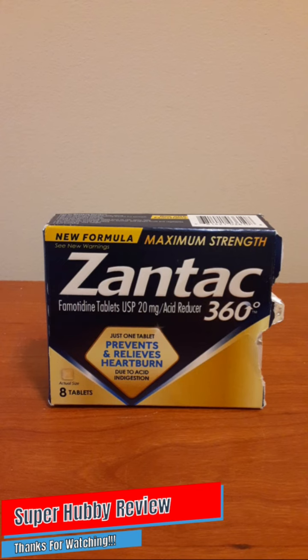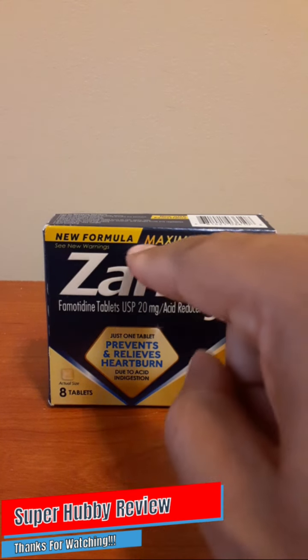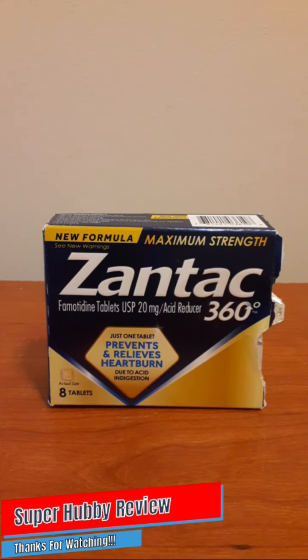What were some of the buying points that somewhat persuaded me to purchase Zantac is I always look at the advertising on the package. Let's take a look at the first word that really persuaded me to get this. When I see maximum strength, that's a huge selling point. It makes me feel like when I take a tablet, it's going to work extremely hard to take away or reduce heartburn discomfort due to acid indigestion. So that was a selling point.